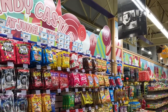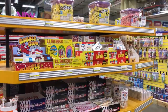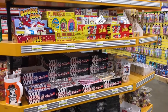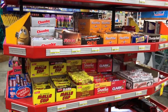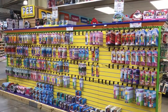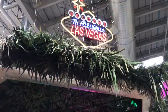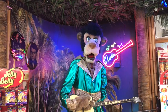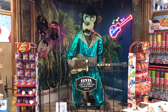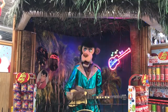Here in the Candy Castle area, you can find a wide variety of things that are unique, like astronaut ice cream and some classic candies you might not have seen in a few years. They have a lot of different things, all the way to their complete wall of Pez dispensers, if that's something that you collect. Be sure to stop by and check out the animatronic Elvis.